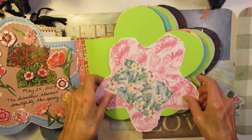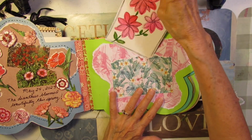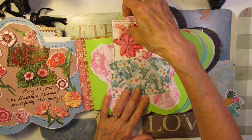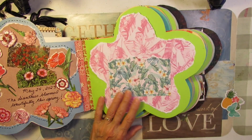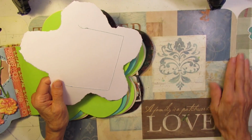All right, let's see how that looks. Hope it works. Perfect. So I gotta glue this down and then I'm gonna work on some trim.